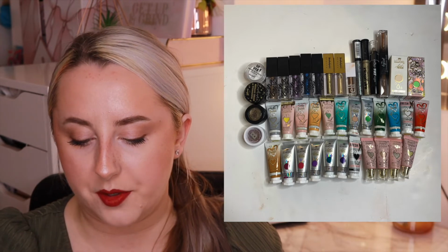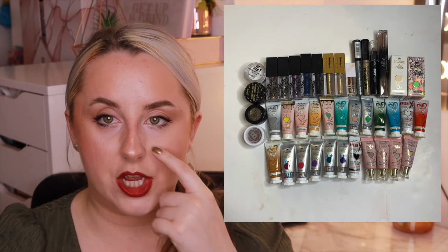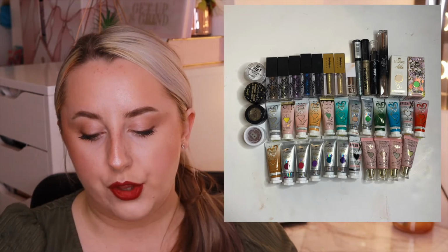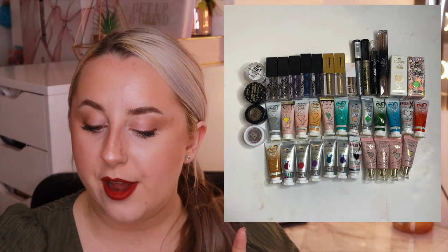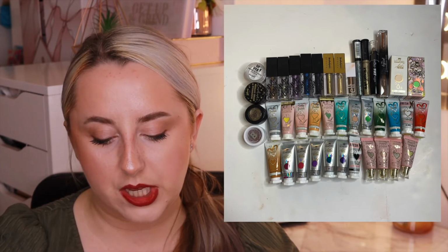You've got a few of the glitter ones, then at the top you've got Beauty Bay liquid eyeshadows, which if I want a glitter liquid eyeshadow I always reach for those ones, or the two Cash Beauty ones. We've got an elf one, a few Collection 2000 and then a few just little cheapy ones.